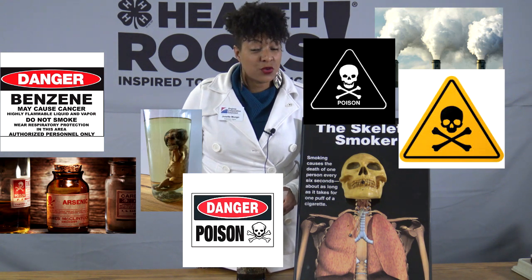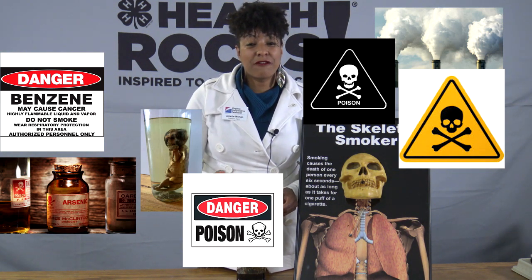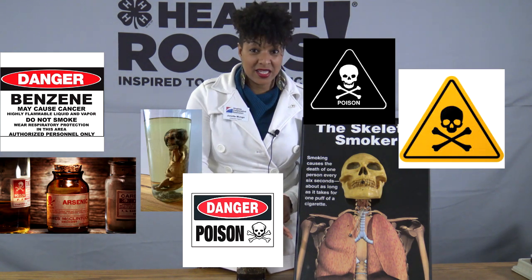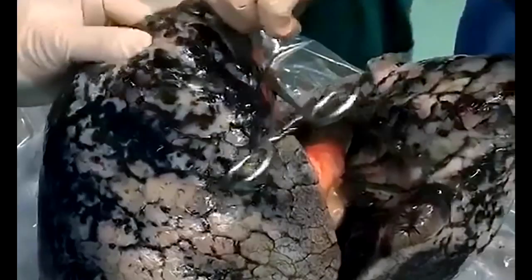Nicotine. Nicotine is one you've probably heard of. Nicotine is an insecticide. These are just a few of the ingredients that are found in cigarettes, in the cigarette itself and in the smoke that we breathe in, that the skeletal smoker here breathes in every time they smoke a cigarette. So can you imagine after years of smoking what that is going to build up in your lungs?